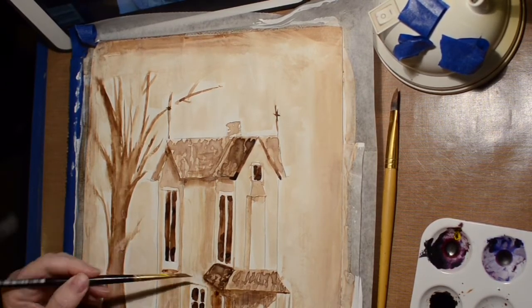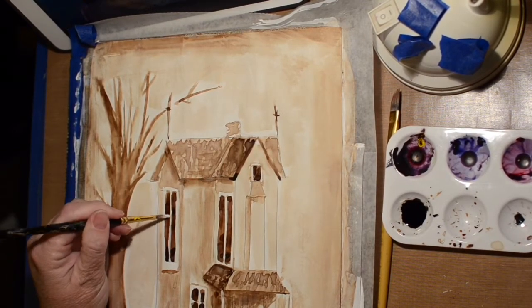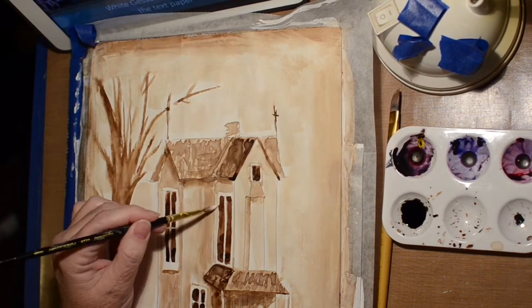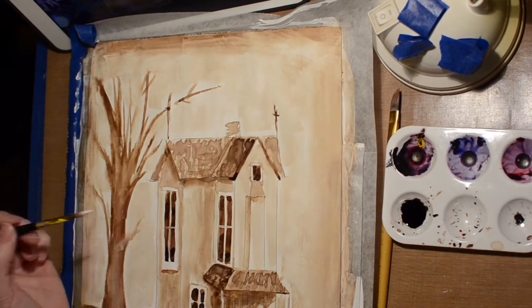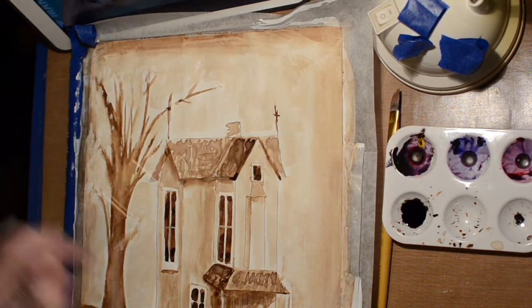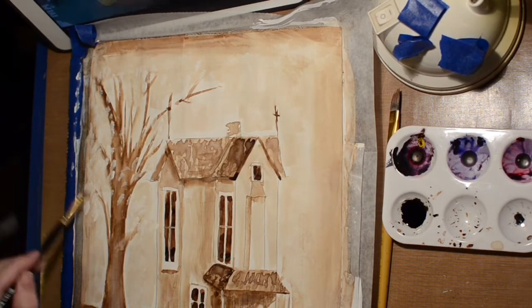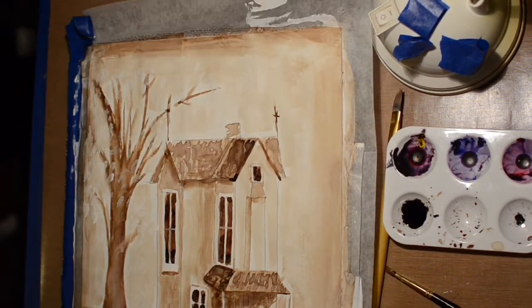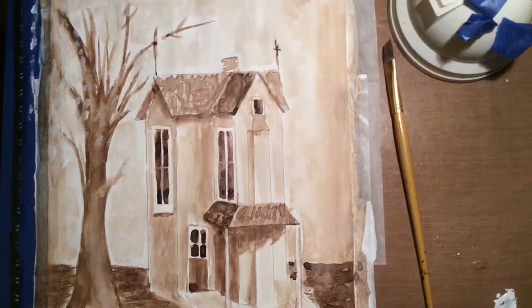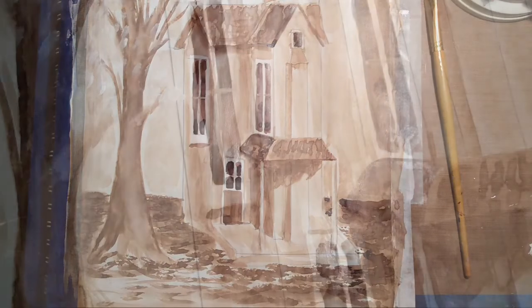And this is a little bit of white gesso I'm going to take to this and kind of frame out those windows. Give it a cross thing, make it look more like a real window. And then I dab a little on the trees to make some leaves. Thought it would be interesting. And there, I think I'm done. I take a couple of stills, maybe a little close-up, just so you can see it.